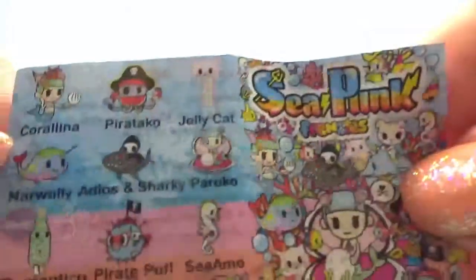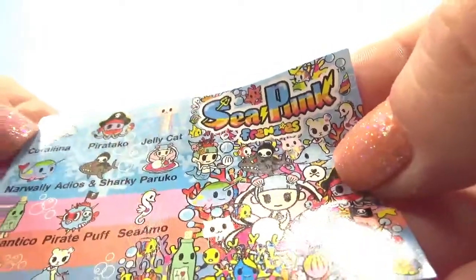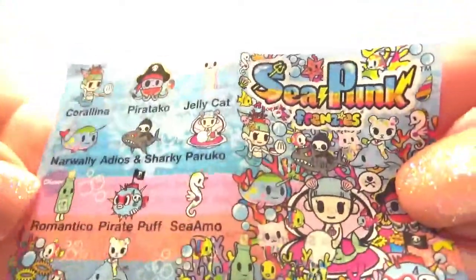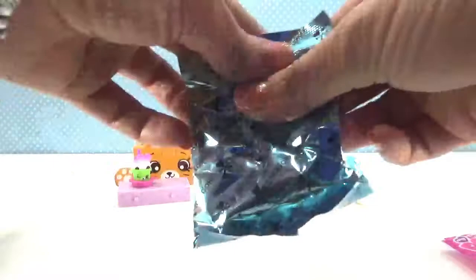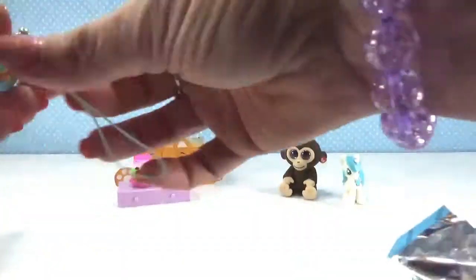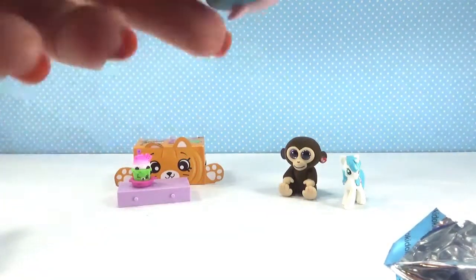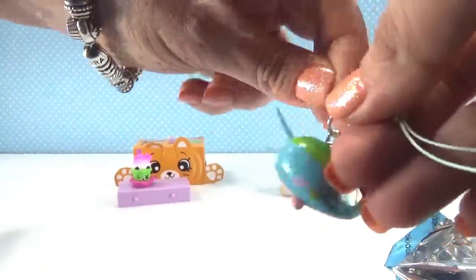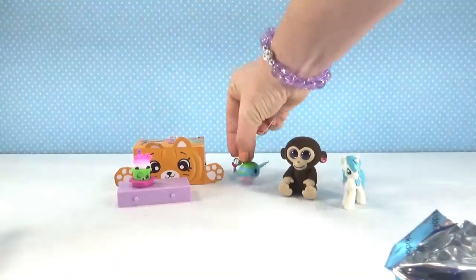Sea-Punk Frenzies. Okay, well here's everybody we can collect. Look at these guys. Coralina, Pyrotaco, Jellycat. Oh, I want Jellycat. Narwhally. Look at all those. Okay, let's see what we got. Oh, it's tiny. Oh, we got Narwhally. Look at that. Wow, that's pretty awesome. Look at this guy. That's super cool. I like that.